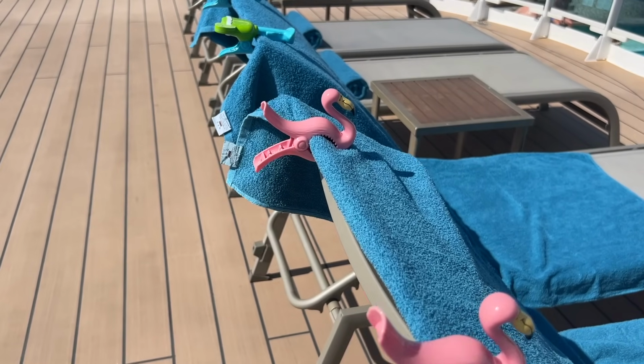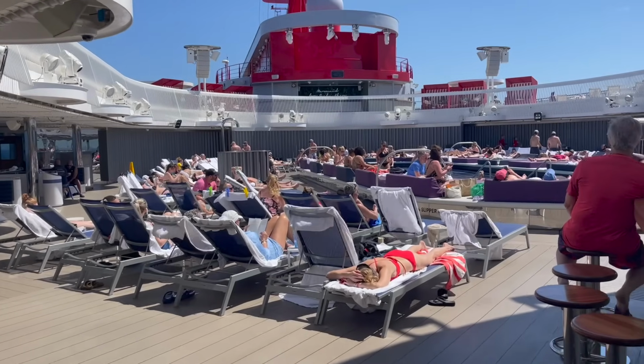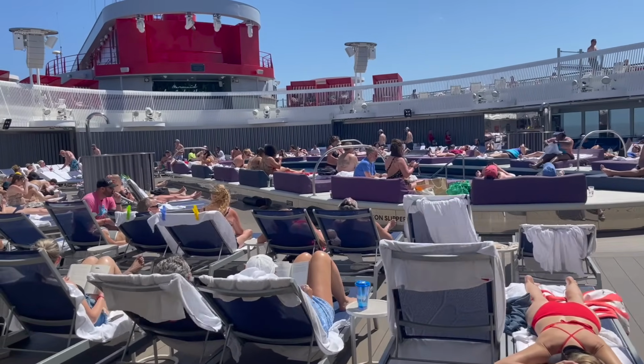Towel clips. Now, not only are towel clips very cute, but they're very practical on a cruise because it does get quite breezy and you want to be able to hold your towel down as well as be able to find your towel on a sea of deck chairs and, well, towels from the cruise line. In any case, I do have an alternative though to the towel clip, but I still really do like the towel clips. So if you are driving to the cruise port, if you have a lot of room in your luggage, this is something good.